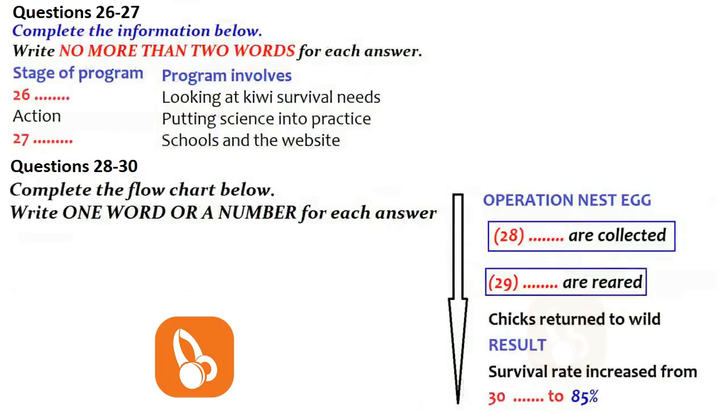However, it's not time to celebrate kiwi survival just yet. About 95% of kiwi chicks still don't make it to 6 months of age without protection. Which is why Operation Nest Egg is so important. And we ask you to give generously today.